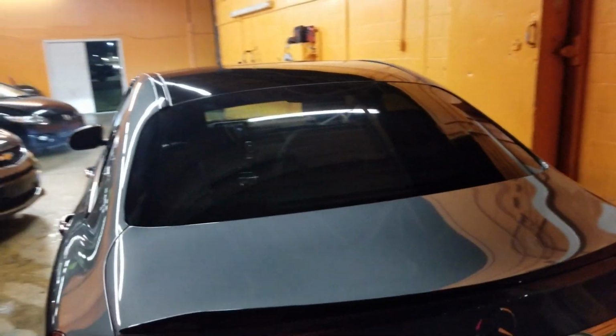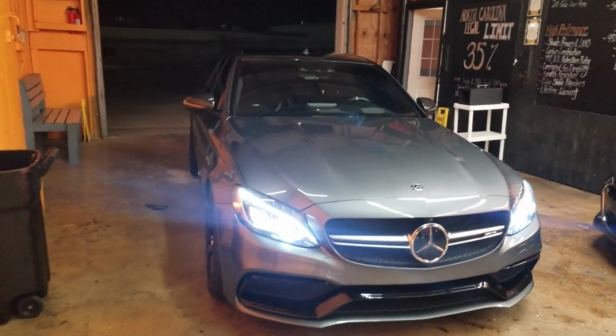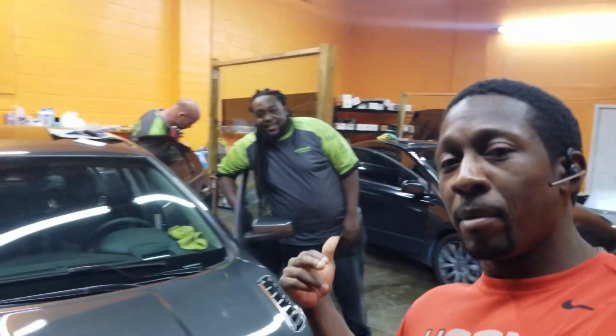All right, so I got the sides done. Didn't do anything on the rear, so you can see through the rear. Not too bad, pretty decent. I might go ahead and get that redone, but that's in the future. But yeah, 2018 C63s. So that's your boy C-Spec Curb, and they took care of it for me. Appreciate it.